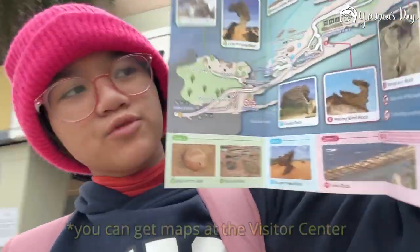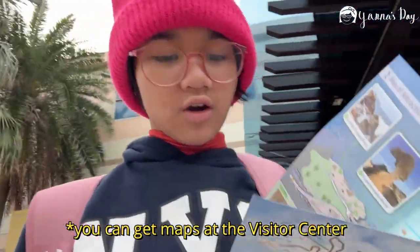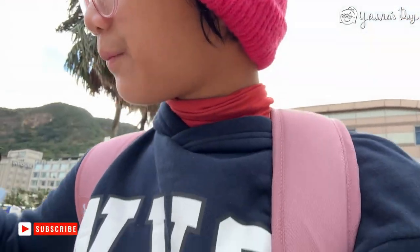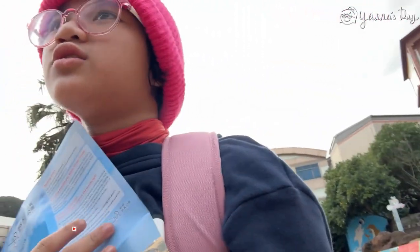This is the map. You can get it in English and several different languages. You're not allowed to take seashells and you're also not allowed to go inside of the water. It's a lot of people. Let's go guys. Here's the map. They got this in English. Don't know, there's none in Tagalog.